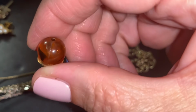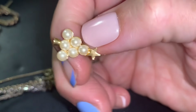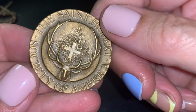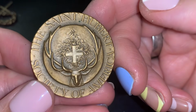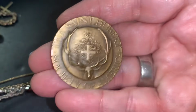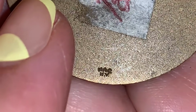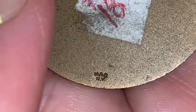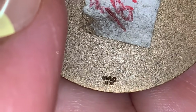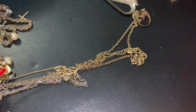I think that's plastic, yep. Another one of the earring parts. Cute little Christmas tree. $18. Oh, the Saint Hubert Society of America. That's pretty. I'll have to look that one up. This is gold filled. No, it says maybe MAG, MAC New York, or something like that, the manufacturer. I'll have to look that up. That's interesting.